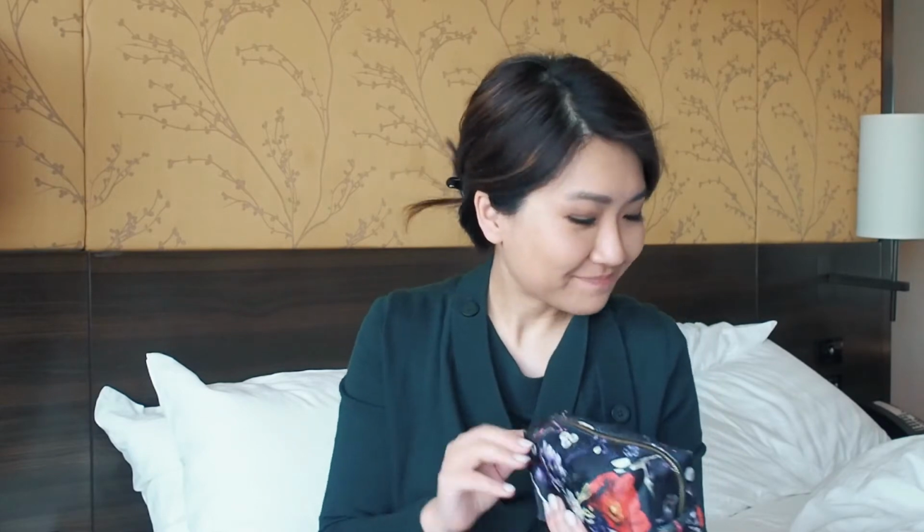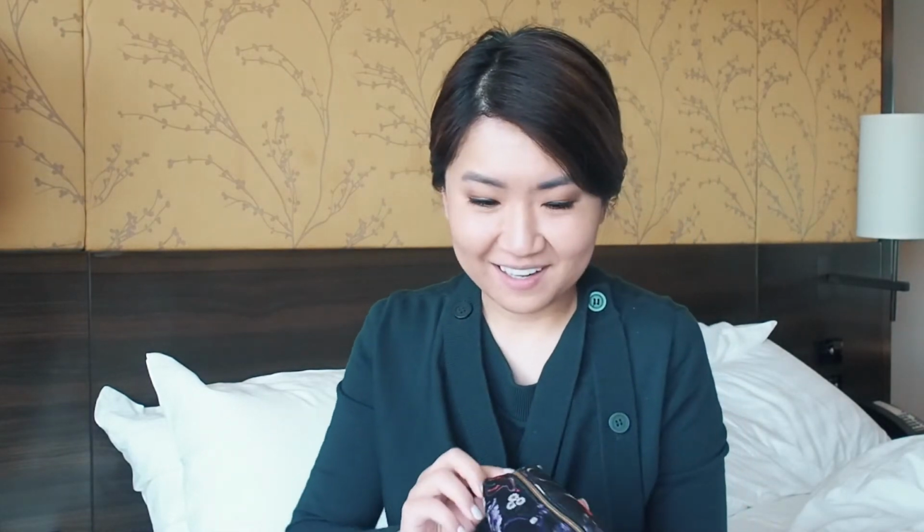I've recently been cleaning up a bit of the makeup that I have, trying to minimalize again and play around with colors and how I organize all my makeup items. So I will see how I can incorporate this into my collection. So I got the lip kit, and I'll show you the other item later.